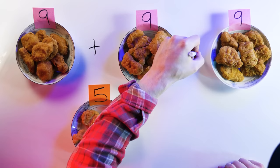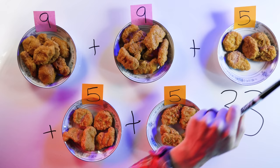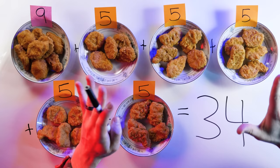Because look, 32 is possible. That's just 9 plus 9 plus 9 plus 5. So is 33. 9 plus 9 plus 5 plus 5 plus 5 equals 33. So is 34. 9 plus 5 plus 5 plus 5 plus 5 plus 5 equals 34. And so is every other number after the Frobenius. Having a greatest common divisor of 1 is key here because if the greatest common divisor is higher, like 2, there can't be a Frobenius number at all. And the proof of that is in the nuggets.